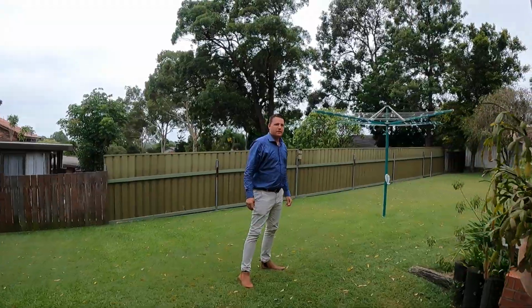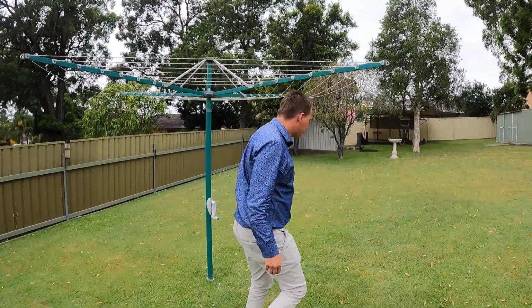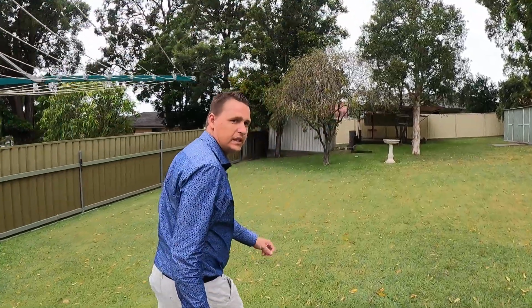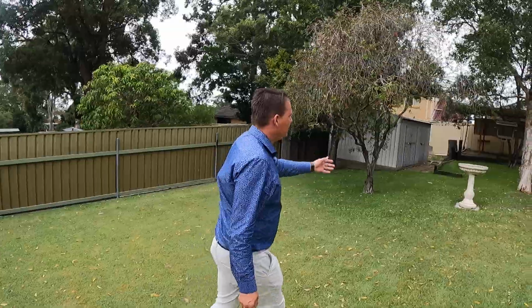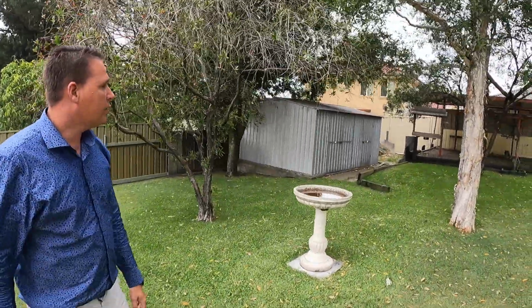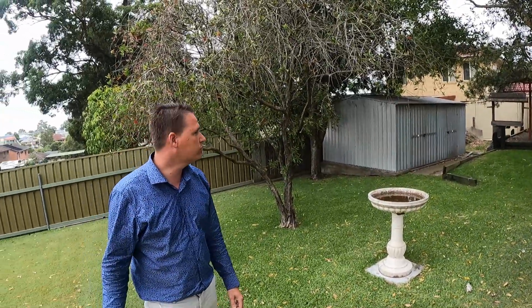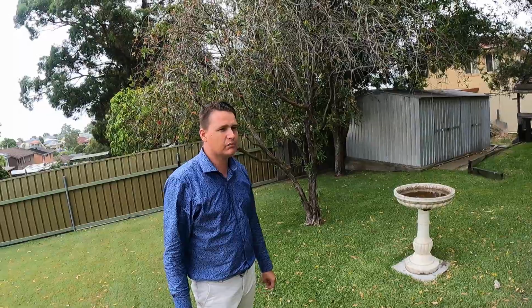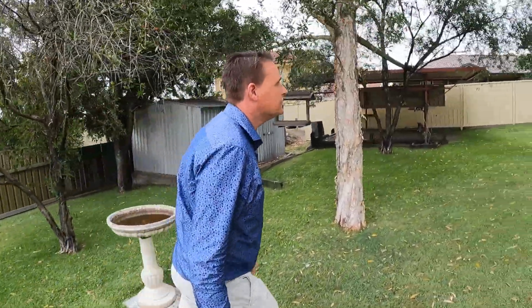We'll go for a walk up into the backyard, which could take some time. It's about 54 metres long, this block, so it is quite large. The owners have got a nice bird bath and a little birdhouse there, which goes to show that you do get natural wildlife come in and utilise the features that we have here.